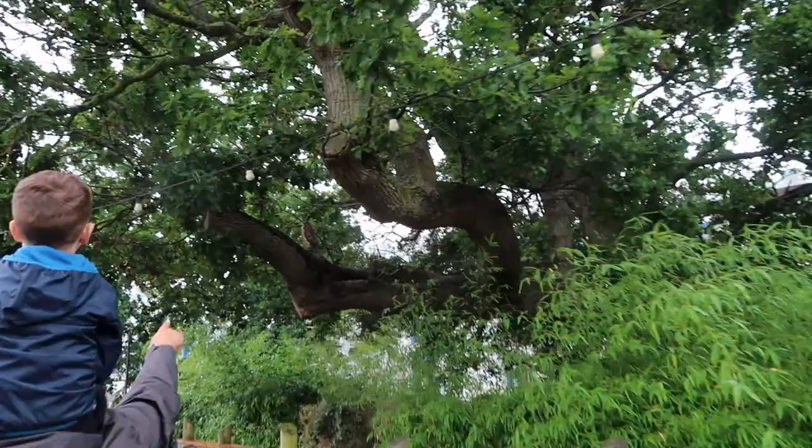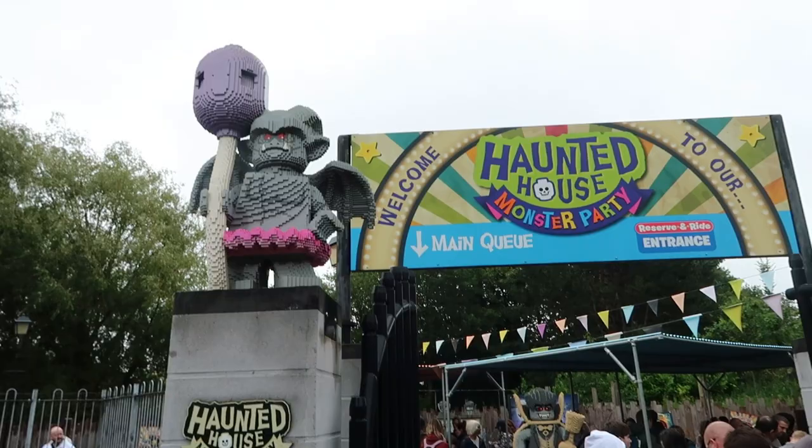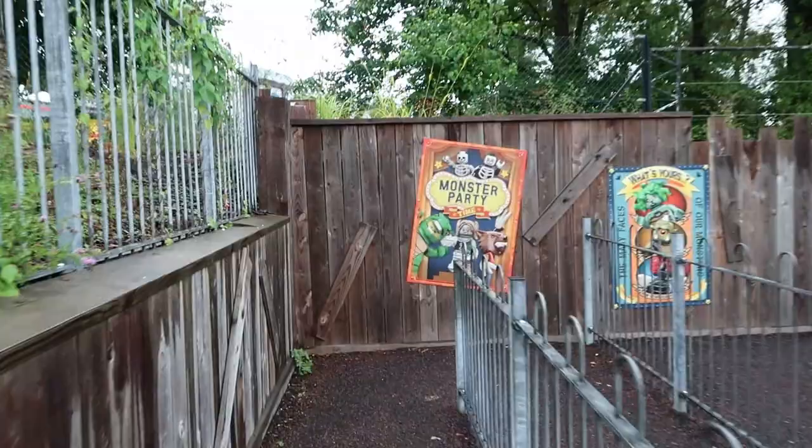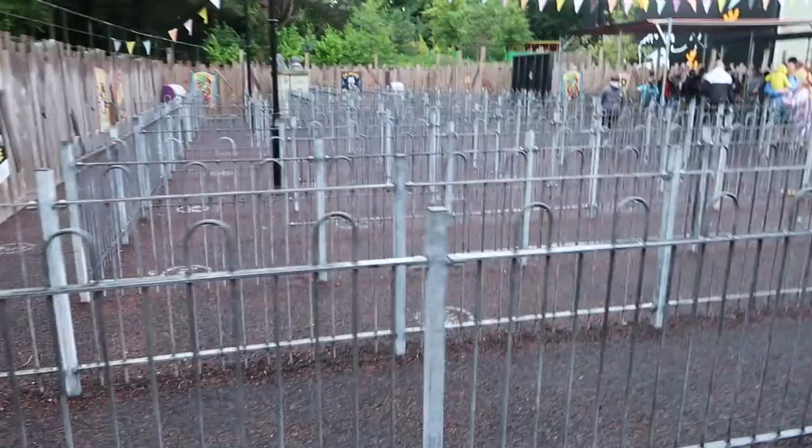Look, in the tree. It's an owl. Look at this queue! Well, thankfully it's a lot shorter.